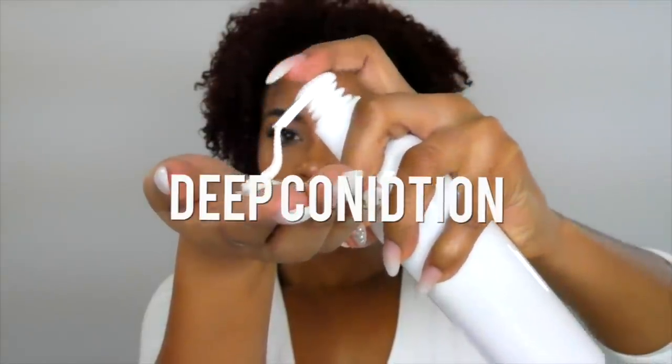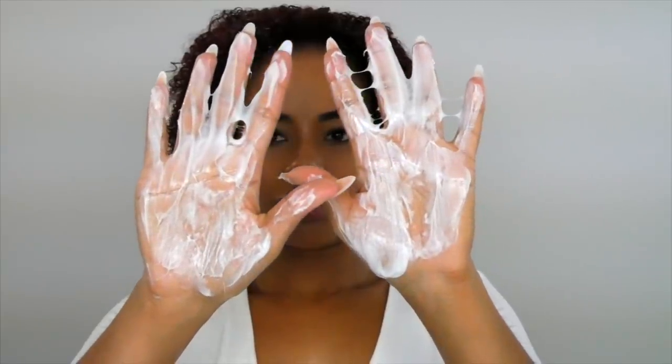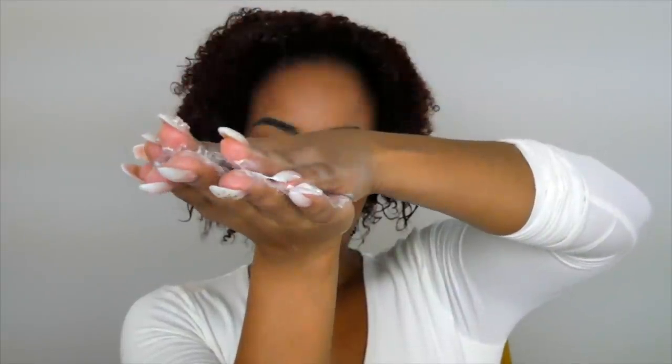So this is where your deep conditioner comes in. I'm using GS by Sedora Hair Restoration Conditioner. Do you see this consistency? I wanted that junk to be thick, you hear me? But at the same time, it does not weigh your hair down. I wanted the molecules to be small enough to penetrate the hair shaft and not just sit on top. So not only does it moisturize your hair from the inside out, but its primary function is to accelerate your hair growth.